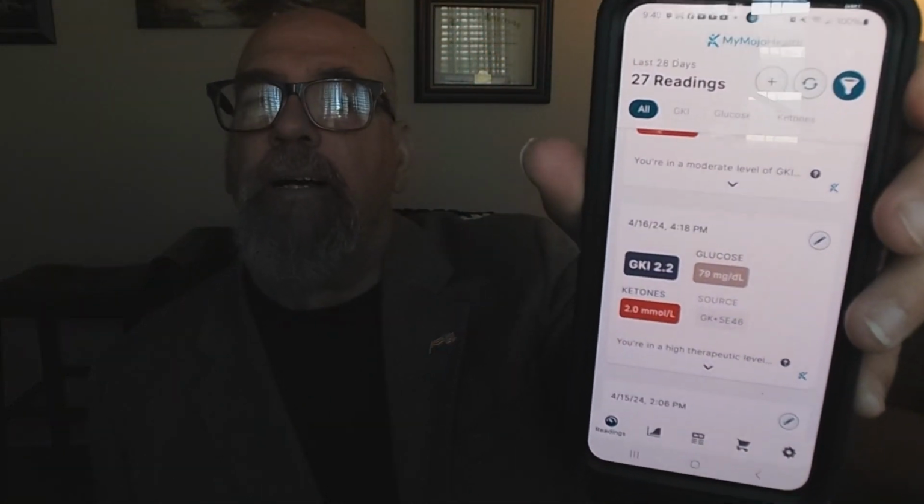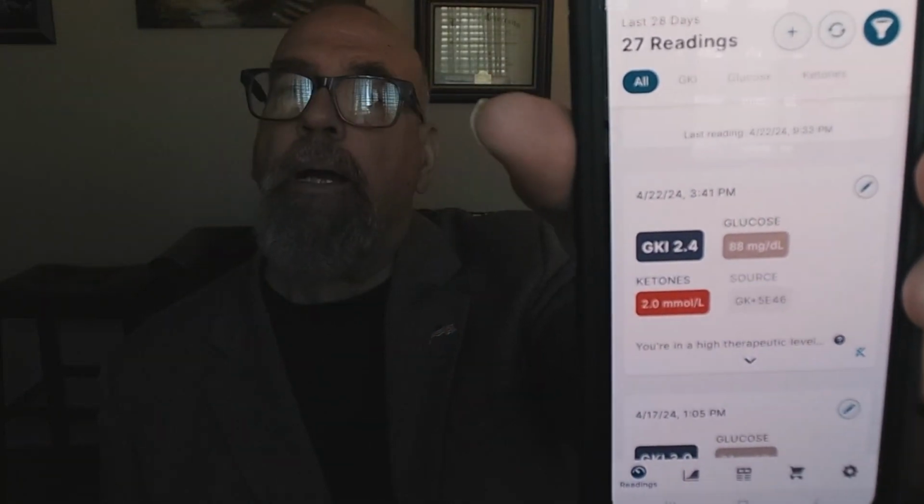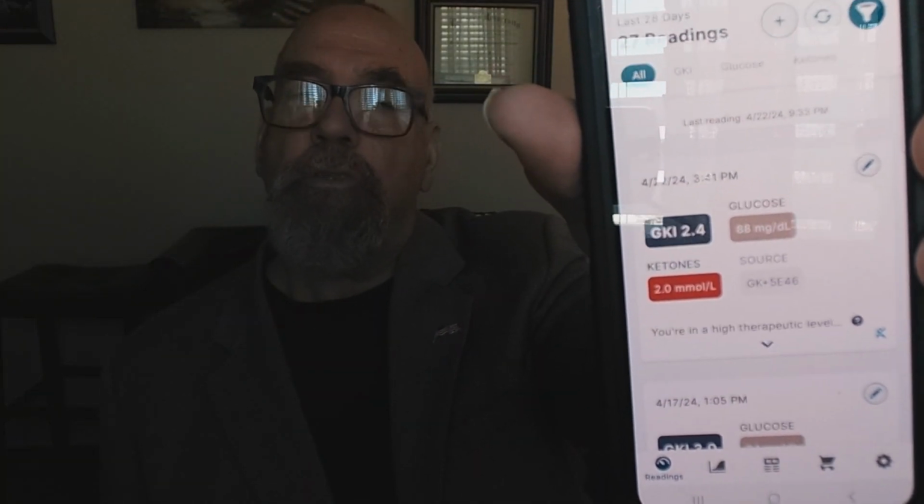On the 16th, GKI was down a little bit to 2.2 with a glucose of 79 and ketones of 2.0. So that's really going good, all right? And this is in millimoles on those ketones, okay? Get to the 17th, my GKI was 3. Moderate GKI, glucose 94, ketones 1.7. On the 22nd, GKI was 2.4, and my glucose was 88, ketones 2.0. There, again, in a high therapeutic level of ketosis.